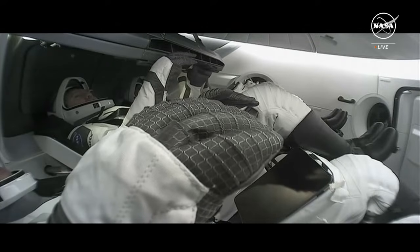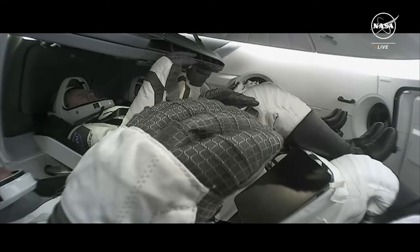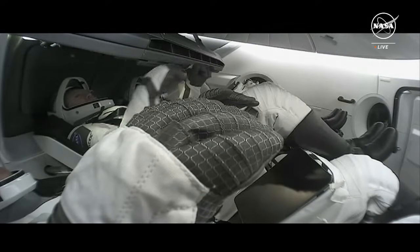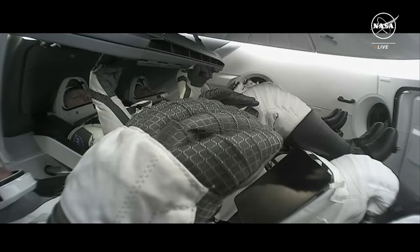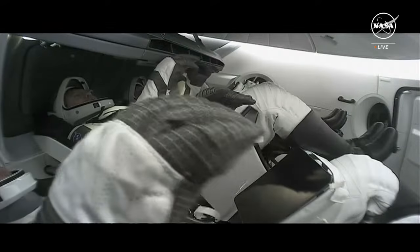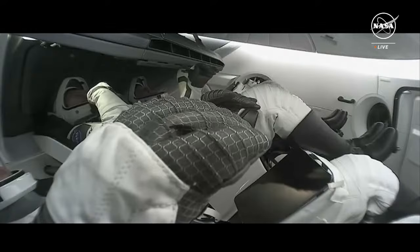Station, Houston on the big loop, in preparation for undock, perform step 1 of 1.602 Dragon port relocation monitoring. Undock sequence start time is 12:50, 12:50. Station copies, putting in step 1 of 1.602.